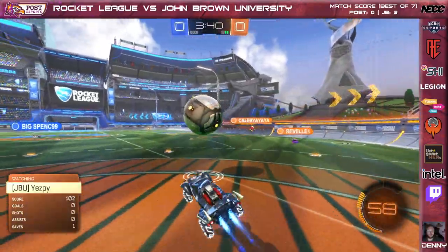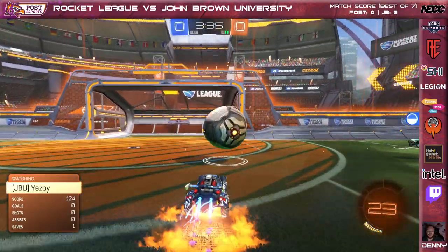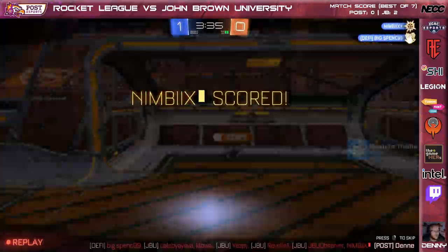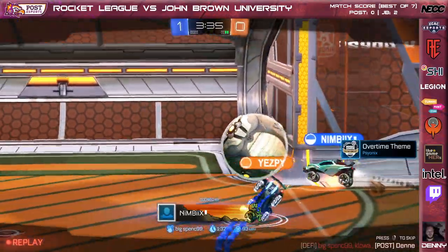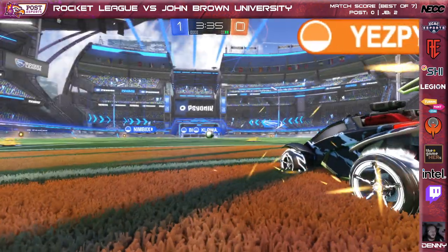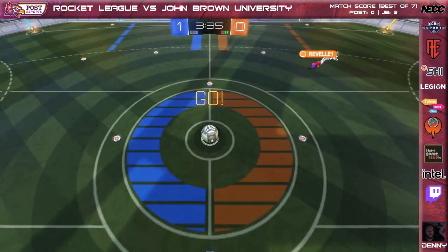Now NiMBiiX coming in off the sidewall. Spence turning. Has no boost, though. He can only just tap it downfield. But, oh, NiMBiiX stuck around. Great game sense there. And Post with their first lead of the series. NiMBiiX just cuts in rotation here and prevents the clear from Yesby. Really nice job. Good awareness that time from NiMBiiX. And Post up 1-0.